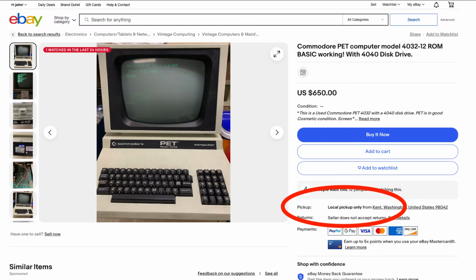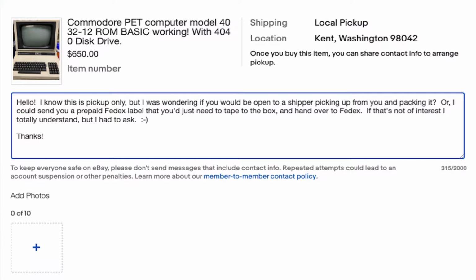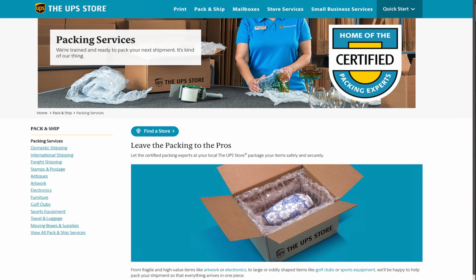Again, most people look at that and say, "Oh well, it's 2,000 miles away, that's not going to happen, right?" But actually, you can still email and ask if you can send a shipping service to pick it up. Or you can ask if sending prepaid FedEx labels will change their mind. That's a huge one that I've used 1,000 times because it relieves the seller of the burden of figuring out shipping details. Or if it's worth it, you can even ask to throw in $100 so they can have a UPS store pack it up for them.